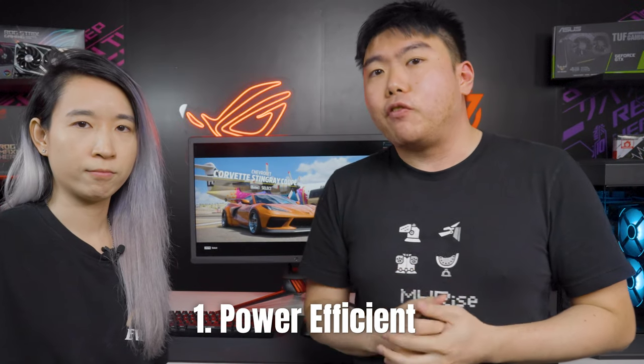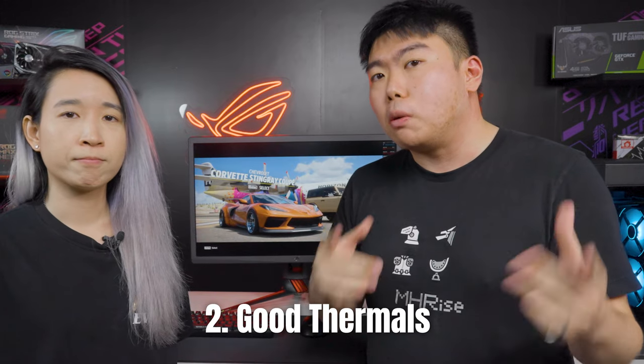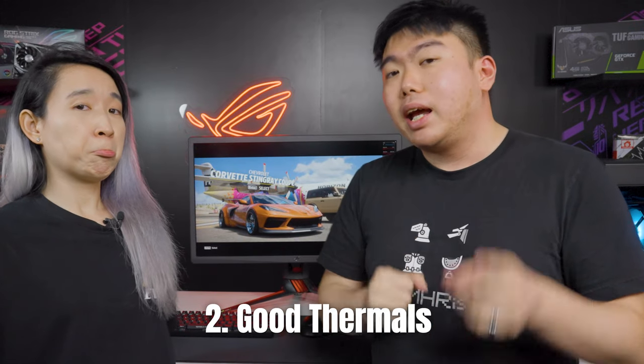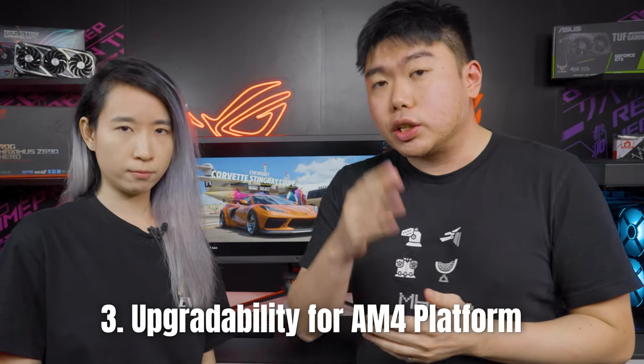In fact, I would say there's three major benefits for using this CPU, especially compared to its competitors. Number one, it is actually very power efficient, especially for the performance that it's giving. If you're only going for gaming, the power efficiency is really, really high. Number two is that it runs significantly cooler compared to its competitors. And last but not least, if you are looking for an upgrade, especially if you're using Ryzen 2nd or 3rd Gen and you're still using the AM4 platform, the 5800X3D will give you a substantial performance increase, especially for the next few years.